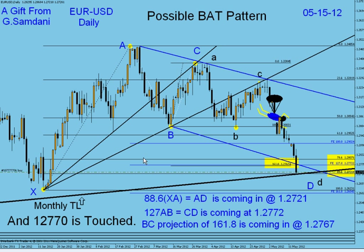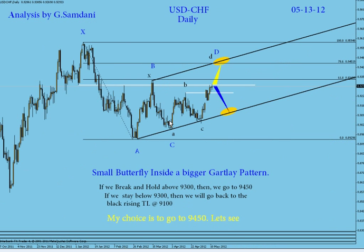This is a bat pattern, right? So USD Franc, Swissy, was making a gartley pattern, which I foresaw, and then I started playing that for a couple of days, and I achieved my target. Let me show you the charts. This is the chart that I made on May 13th, the USD Franc daily chart, and it's XABC, and again the CD leg was having a small ABCD like a butterfly, XABCD. A butterfly is always beyond the point of X, and a gartley is always within the X. So this gartley was finished by this small butterfly.